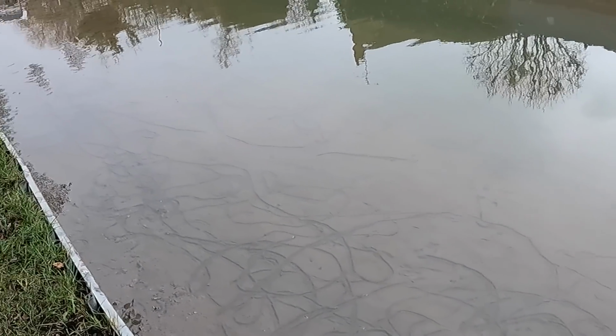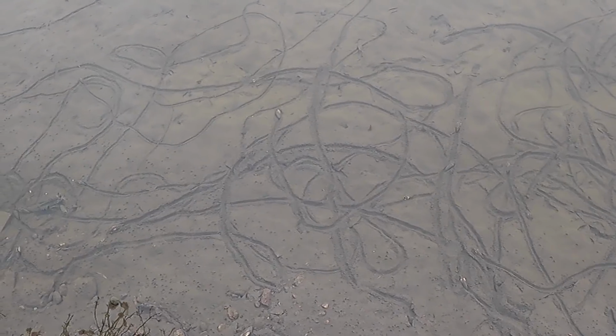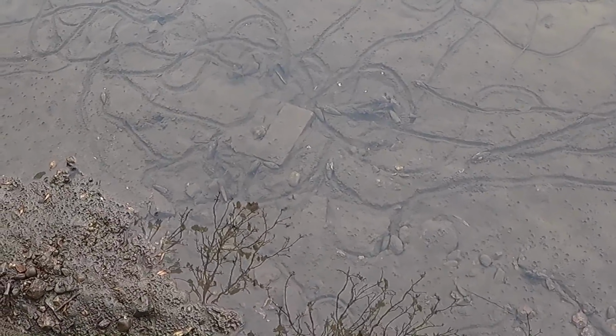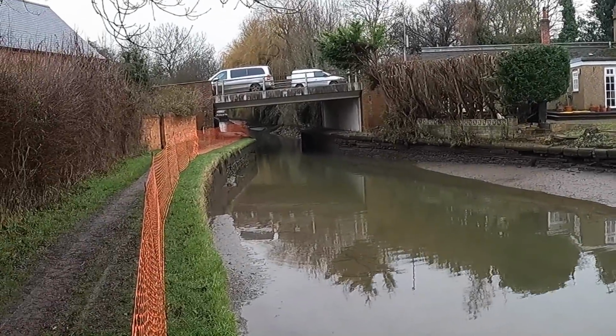All the little lines here, look where they've been going around the mud. It's like a little maze, isn't it? They've been busy, they've been all over the place. A couple down here burying down in the mud. I don't suppose this camera picks them up for 1 minute, but I thought it's interesting just to show you what goes on below the waterline that none of us ever see.